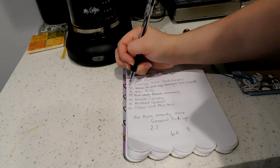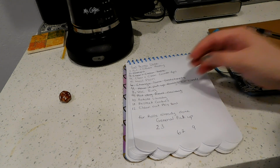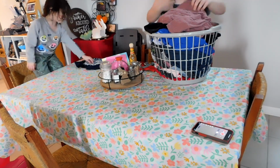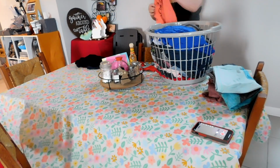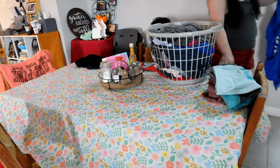Alright, and then next up we have to put away a little bit of laundry. This one wasn't too backed up. I only had a few loads, kind of what's left over of a few loads to put away, and she ended up being a little bit toddlery, so this was the last thing we did for this day.